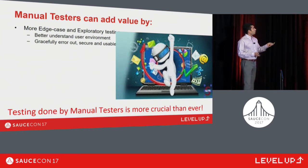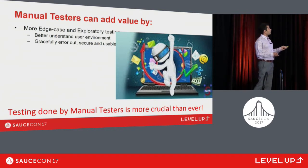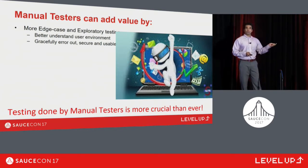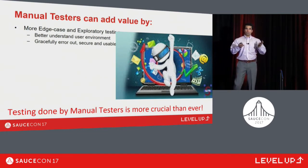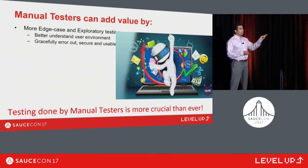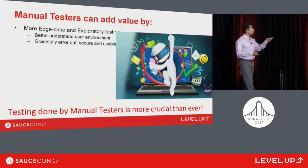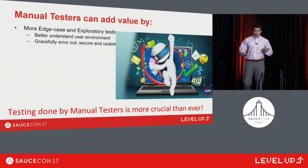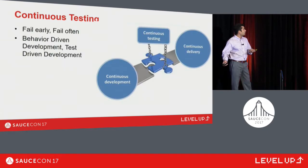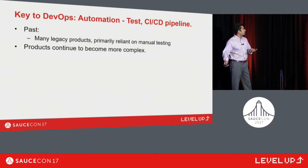The first thing: more edge case and exploratory testing. Better understand user environment and gracefully error out. We know this, we are supposed to do this. Everybody knows that. But the reality of the situation was all along, these manual testers were just so busy doing the happy flow and the top feature and the most important thing testing, they never had time for all of this. They never got around to doing justice to this edge case and exploratory testing. If you remember the diagram that I showed you a little bit earlier of our system test.